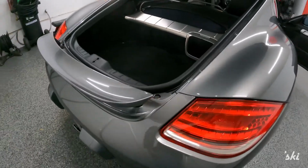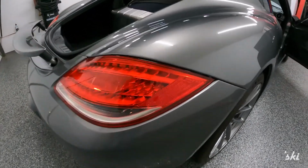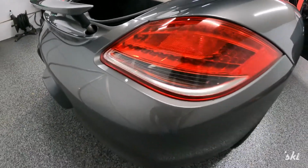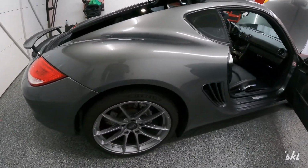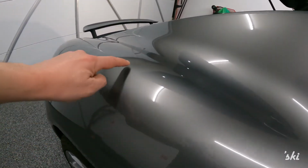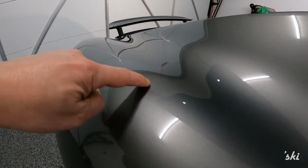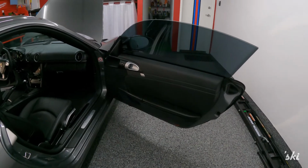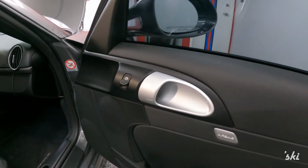Spoiler works. You can see the other taillight's in good shape. There is a small dent right around, I think you can see it there, right around there. Driver's door is in good shape as far as the trim goes.